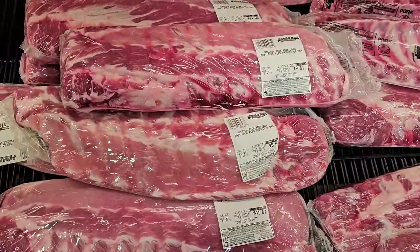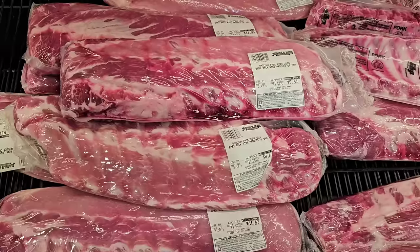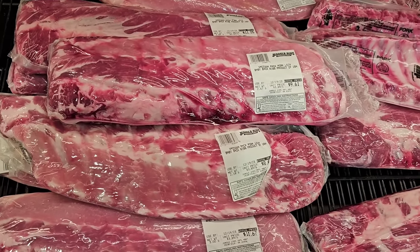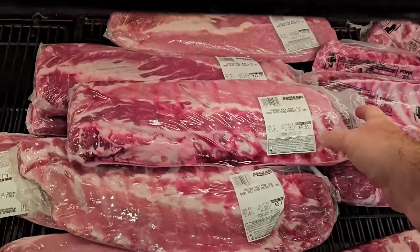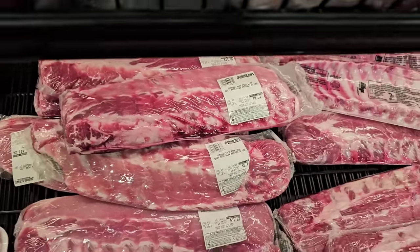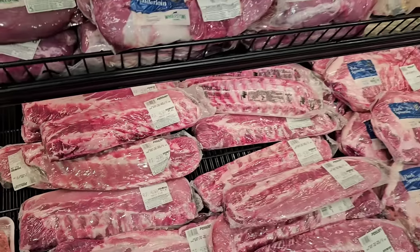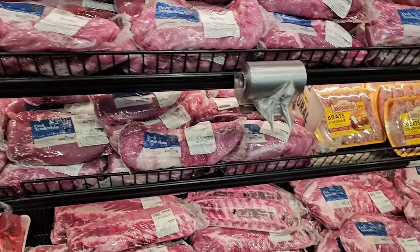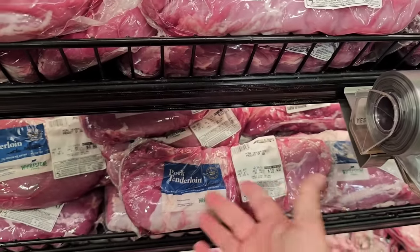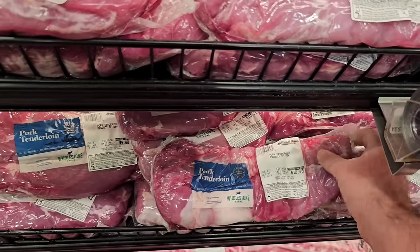The vacuum sealed, good to freeze. Well, I don't feel like these are bad prices either. I mean, $3.89 a pound, yeah, it's a little pricey, but $9.61 for that? That's not too bad. These look fantastic. They're a little smaller, but I don't know. It's pretty good. Got the pork tenderloins here. These are $4.99 a pound, but we've been seeing these $4.99 a pound pretty much everywhere.